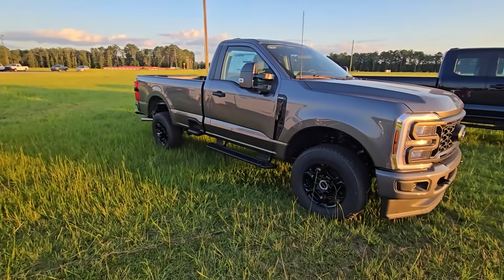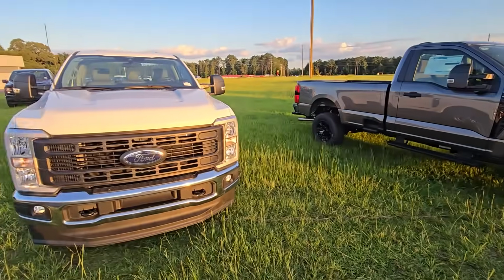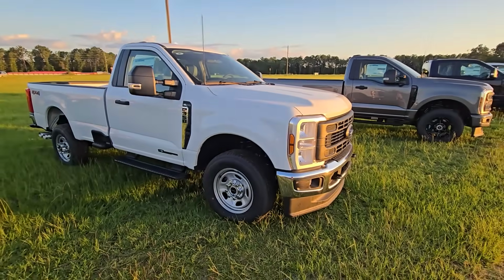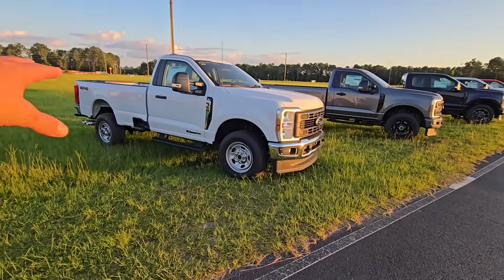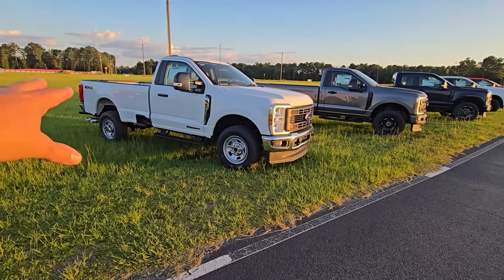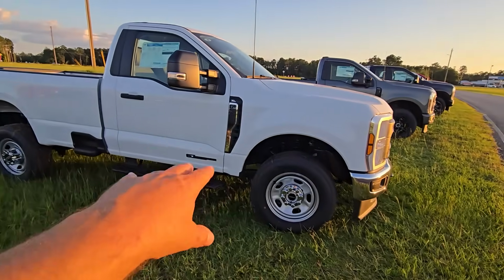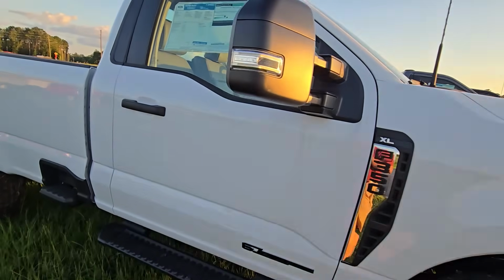These are two incredibly nice, pure form work trucks. If you make a living with a pickup truck and you're a big fan of a long bed, standard cab, long bed, this is where it's at right here. Again, you're getting both options, gas and diesel. Here we go. Let's look at this.